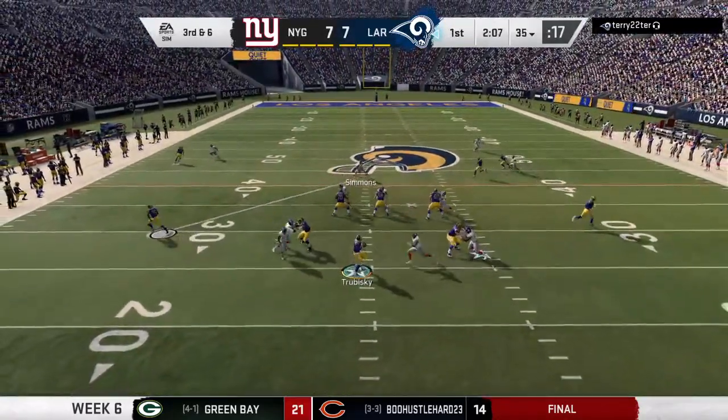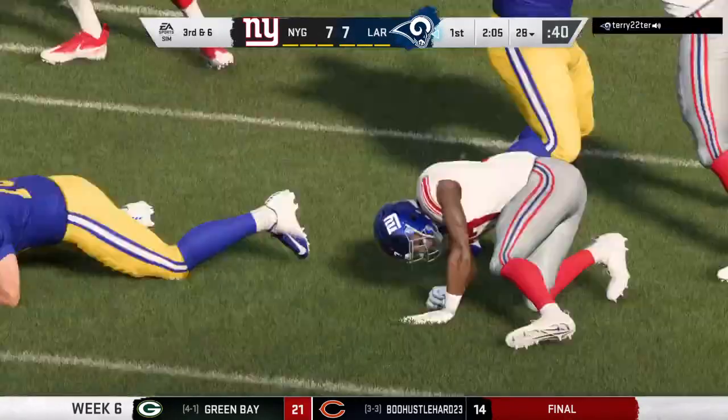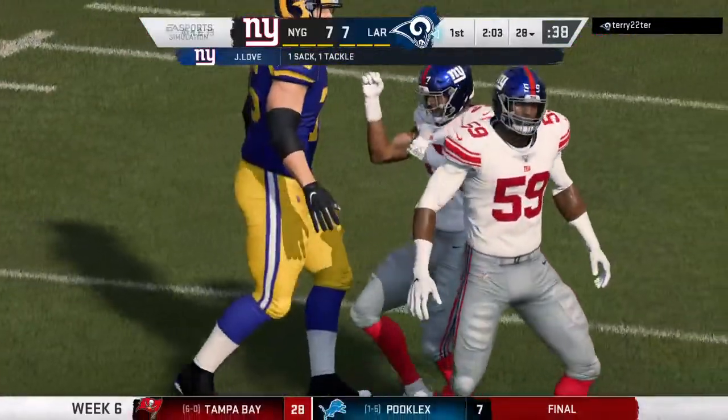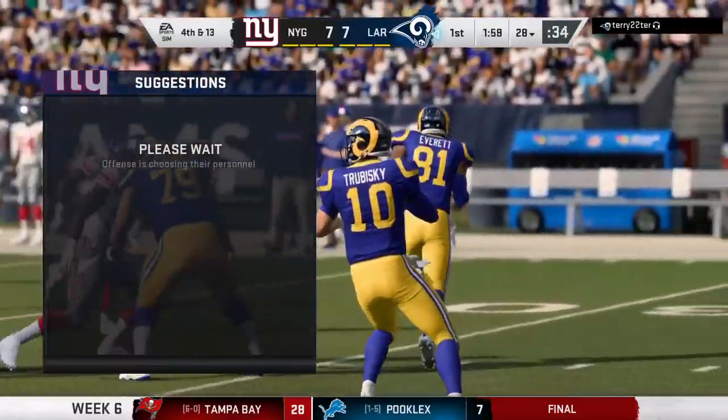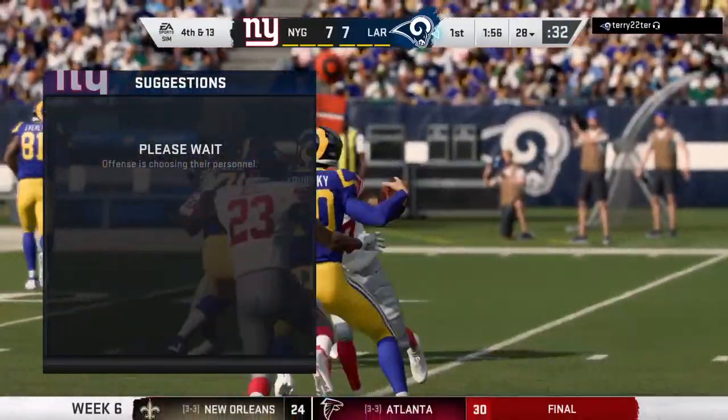From the gun, it's Trubisky, and he can't get away from the pressure. The Giants get there. Oh, my goodness. Was that a defensive back that got to him with the pressure?